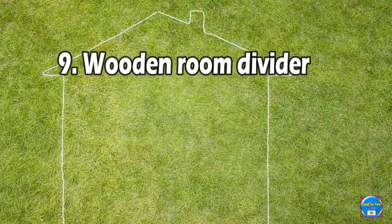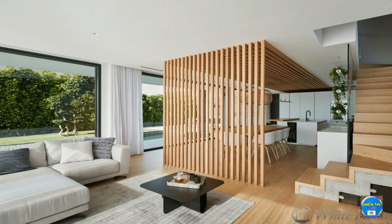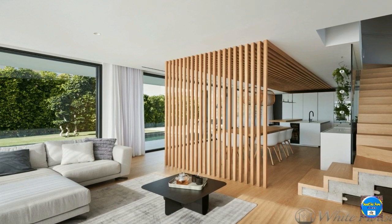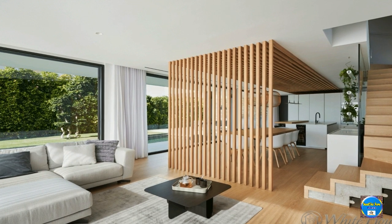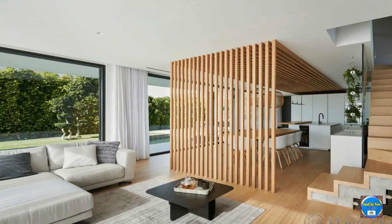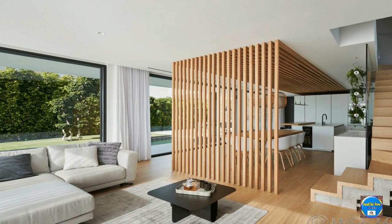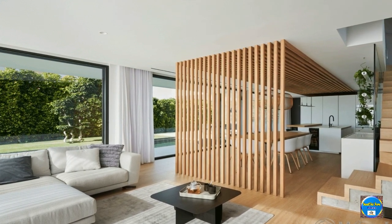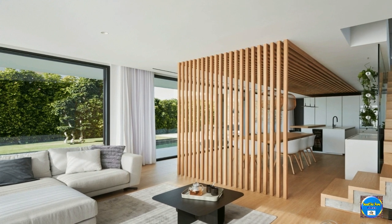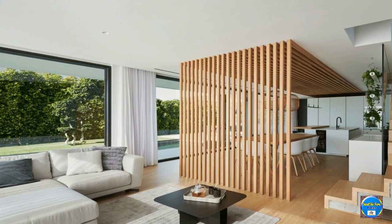9. Wooden room divider. Partition open concept homes with a wooden room divider for added style and privacy. The image showcases an airy living area separated by wooden slats, giving the modern space a harmonious blend of natural material and contemporary elements, perfect for open living.